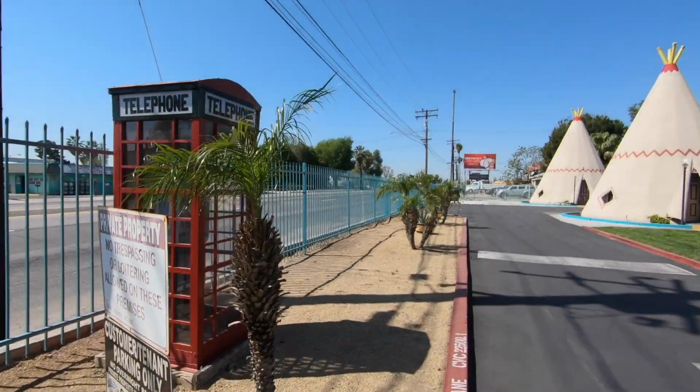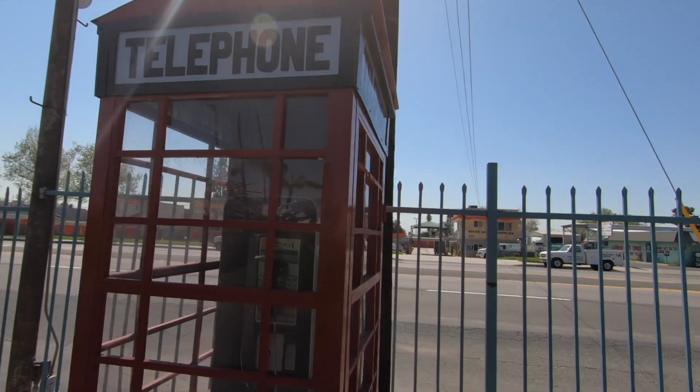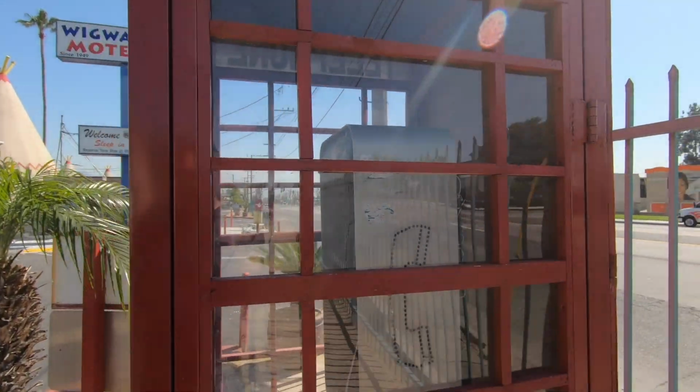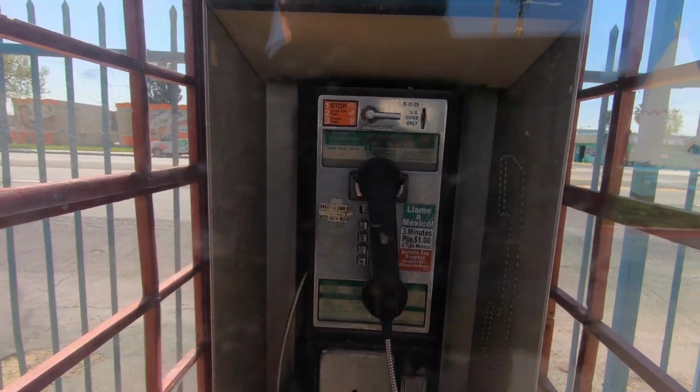Now, this is an interesting little addition to this park. It's an enclosed, like a fake telephone booth. It's been padlocked. There's actually an old phone in there. But you don't see those every day, do you?